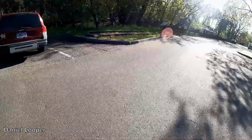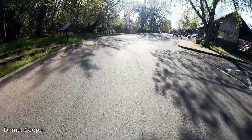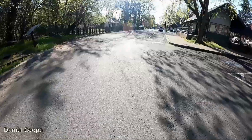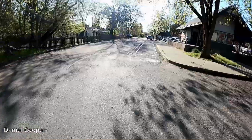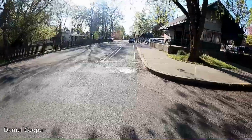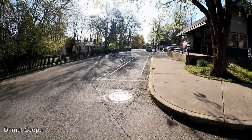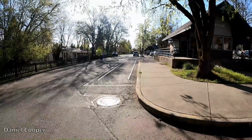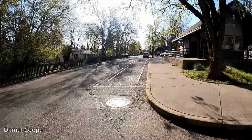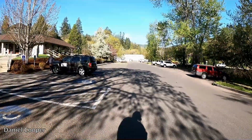So you can see a display set of railroad tracks right here. The railroad tracks actually ran, apparently, about where they have these tracks embedded into the ground. And all the way down to the stop sign, we're not going to go all the way down there, is the old train depot. That's the original depot that they've restored and rebuilt. And the train ran up this street here, and then it continued on up in this area.